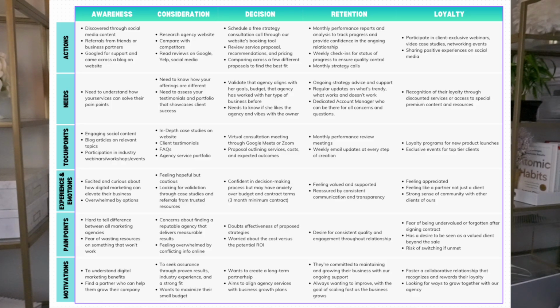Once they are working with you and building that relationship day to day, as well as once your contract is up with them, what are the next steps? How do you get them to continue with you for years at a time? At the top, we've got all the stages. We've got awareness, consideration, decision, retention, and loyalty.